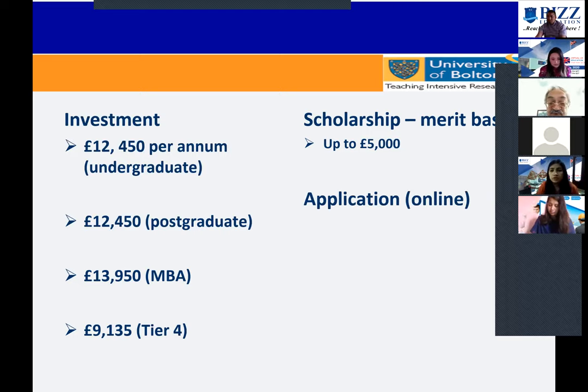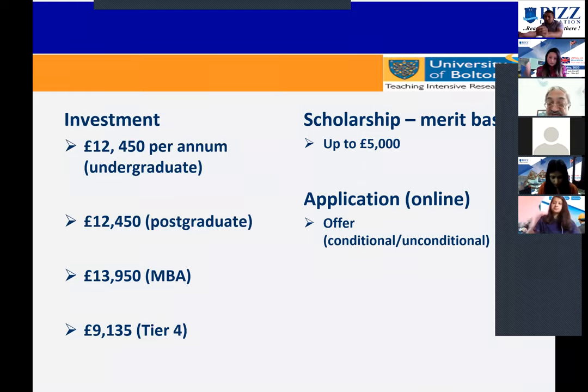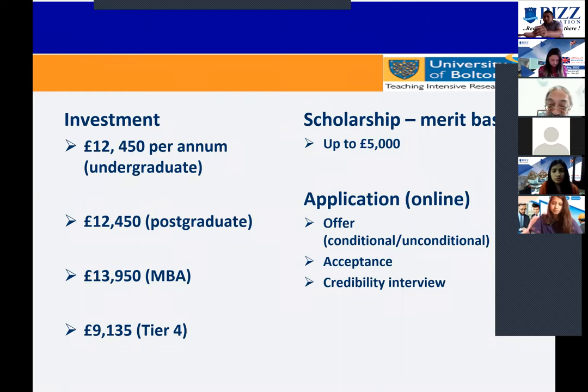The application process is very straightforward. My colleagues at Bizz Education and their professional staff in Kathmandu, in Nepal, would be able to advise you on that. You make an application, and your offer will either be a conditional or an unconditional offer. Once your offer is unconditional, you are ready to accept. You go through what is known as a credibility interview. It's a very straightforward interview, and I'll talk a little bit about that towards the end.